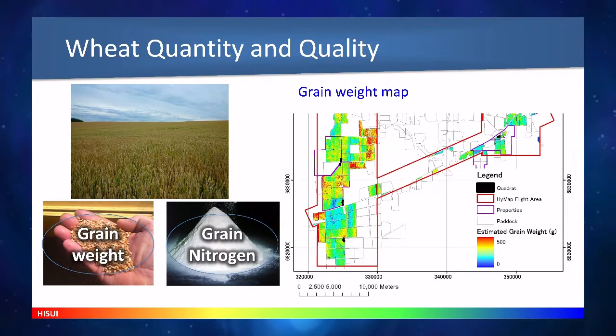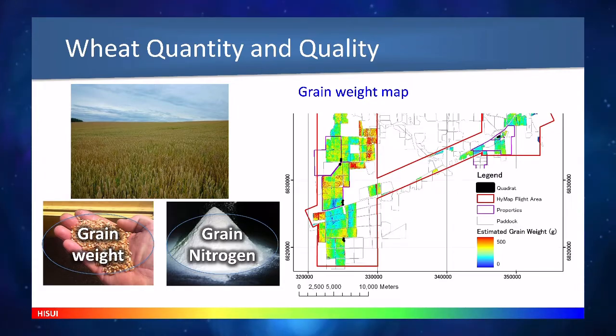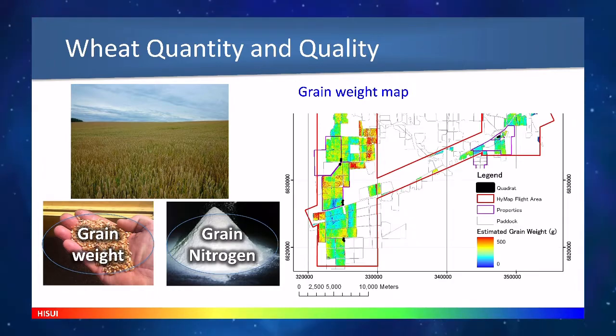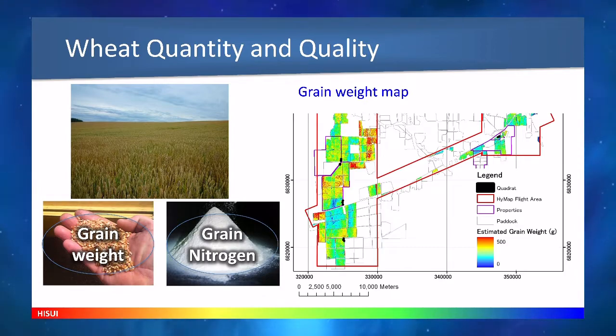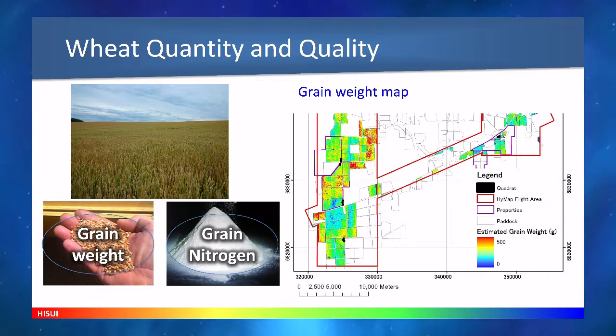Okay, hyperspectral data is also useful in agriculture. Using hyperspectral data, we can estimate grain weight and grain nitrogen contents by a combination of not only primary 3 colors and near-infrared colors, but also some combination of colors that is very essential to discriminate some properties. So using such data, we can make a grain weight map. That is very useful for agriculture. And next slide, please.